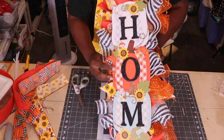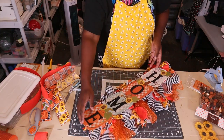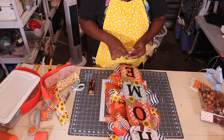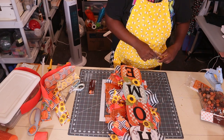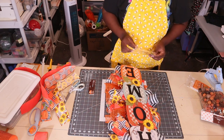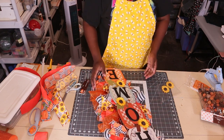Here it is. So let me go ahead and zoom out and fluff up my ribbon. I really like this. So now all I'm going to do is I'm going to add a few sunflowers. I always like to try to have the fake one covered up by a real one.